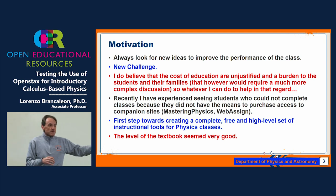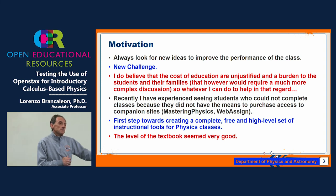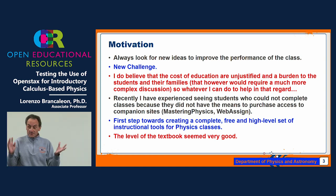And recently, I started to experience something I didn't experience before. I used Mastering Physics, I used WebAssign, and I had to give incompletes to students who came to me and said, look, I can't buy access to Mastering Physics this semester, or I cannot buy access to WebAssign, right? So that made me think, hey, something is wrong there in the way we are delivering this.